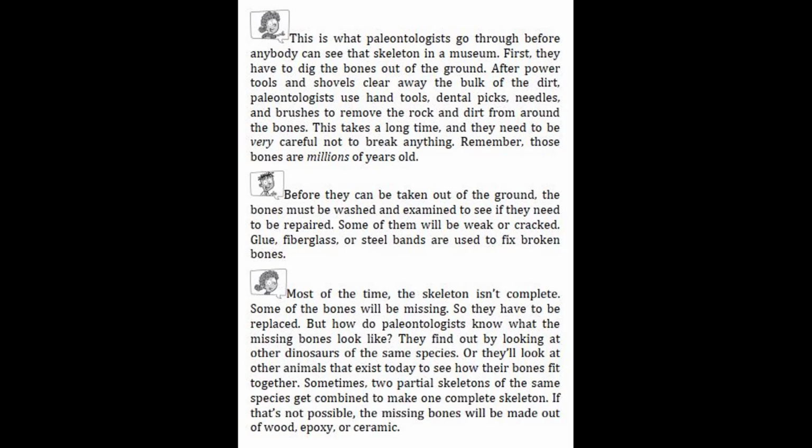First, they have to dig the bones out of the ground. After power tools and shovels cleared away the bulk of the dirt, paleontologists use hand tools, dental picks, needles, and brushes to remove the rock and dirt from around the bones. This takes a long time, and they need to be very careful not to break anything. Remember, those bones are millions of years old.